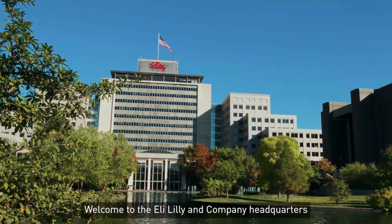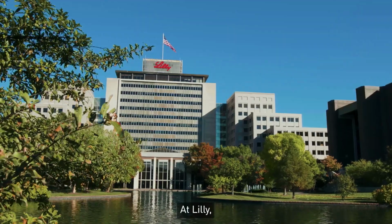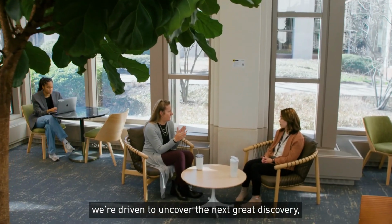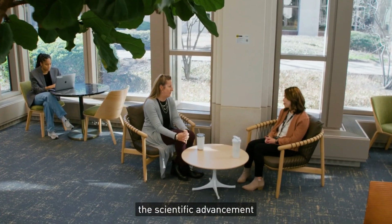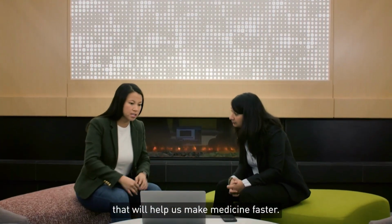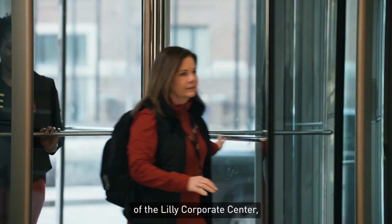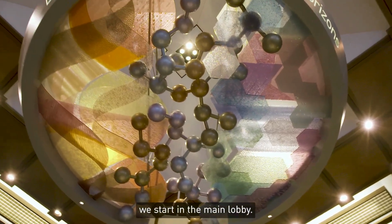Welcome to the Eli Lilly and Company headquarters located in Indianapolis, Indiana. At Lilly, we're driven to uncover the next great discovery, the scientific advancement that will lead to a new medicine or the technology that will help us make medicine faster. As we begin to explore the many amenities of the Lilly Corporate Center, we start in the main lobby.